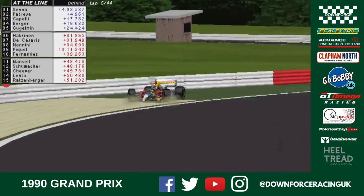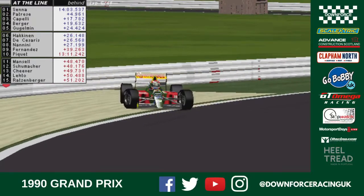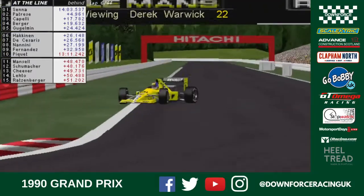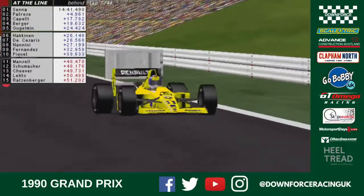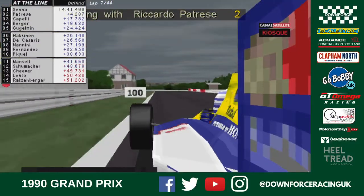Gujimin, Hakkinen, De Cesaris, Nannini. Piquet tries to get going again in front of his teammate for next year, Fernandez. But Fernandez and Mansell are both going to get through. In fact, no, he doesn't. Warwick, what is Warwick playing at? He's reversing up the Kemmel straight. So he's got to be very careful about that one. But the Lotus gets going again.